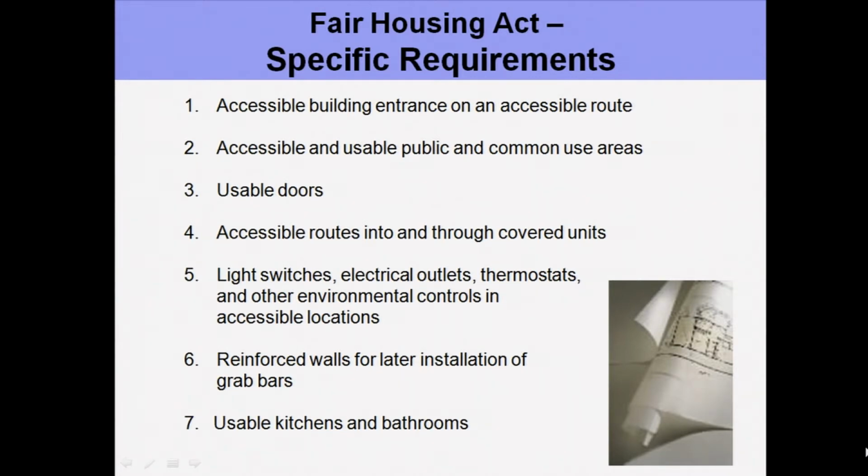First of all, there has to be an accessible building entrance on an accessible route for each covered unit. More about that in a minute. So every single unit that's covered, you've got to figure out what that is and make sure that that unit is on an accessible route. Second requirement is that there has to be accessible and usable public and common use areas throughout the property. Public and common use areas could include the rental office, but it's also going to include the common use laundry room, the dumpster, the swimming pool, the gazebo, and a bunch of other things, okay?